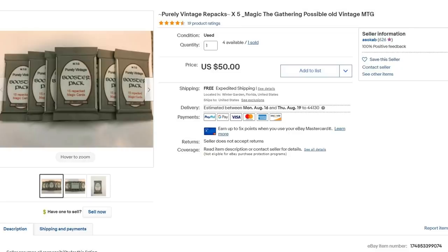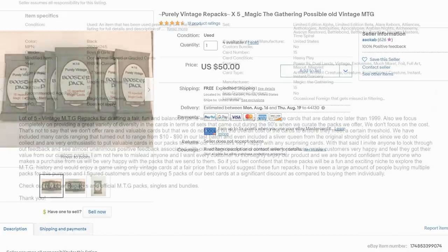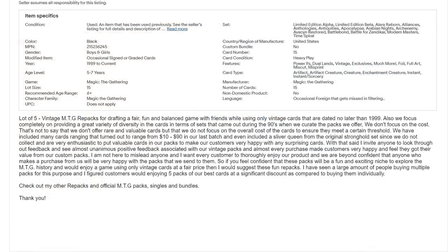possible old vintage MTG. Now, some information on here: a five vintage MTG repack for drafting is a fair, fun, and balanced game with friends while using only vintage cards that are dated no later than 1999. That's what really stood out to me. I like getting my hands on some older stuff, and I love shopping on eBay. It's almost like I'm walking around a downtown area with a bunch of old mom and pop shops when I go on eBay, because you never know what you're going to find.